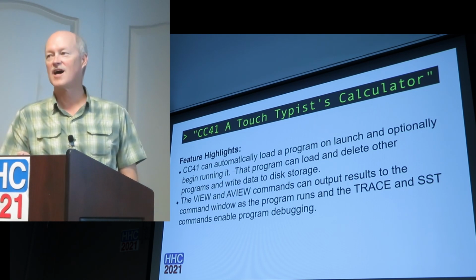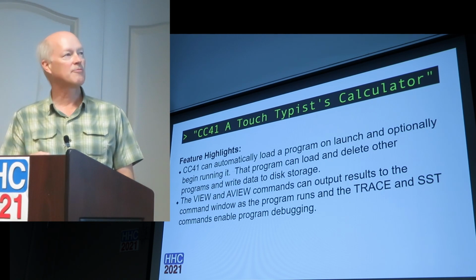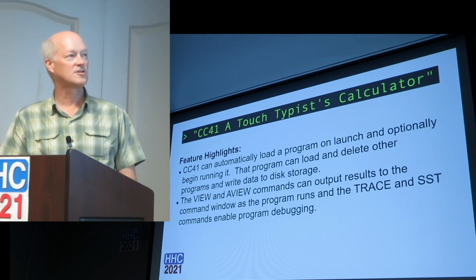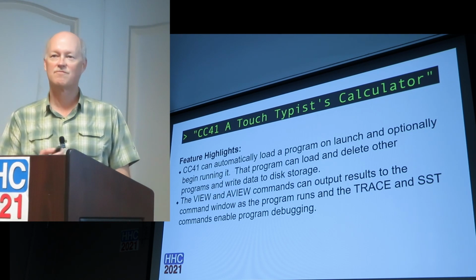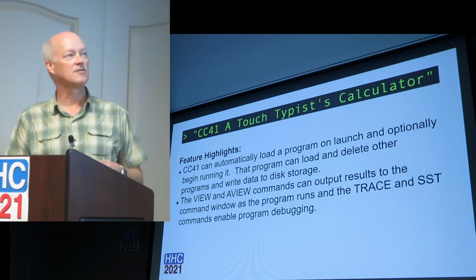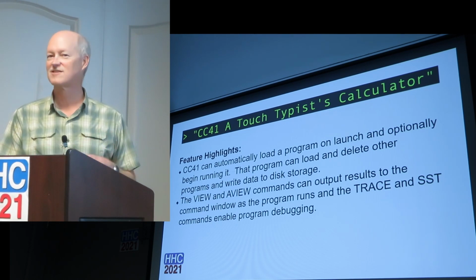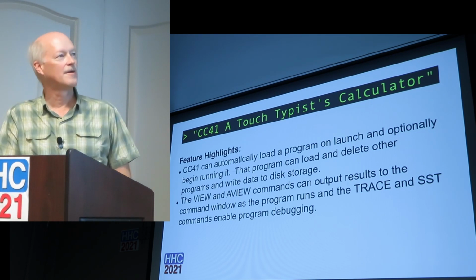One cool thing, you can launch it and on the command line automatically load a program, and then that program can load and delete other programs, can clear the program, it can load subroutines, and write data to disk storage. This is how I do the testing of the software. I test it with 41CX programs, and so they load, they test the features, they write the results to disk, then they chain in other programs, and some of those programs are HHC contest entries I've done, just to try out different things.